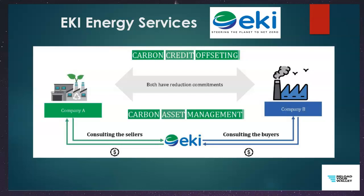Now we talk about the concept of our company, where our company sits in the middle. In the previous slide I told you we need an agent in the middle. So EKI is the agent basically. So what happens? Company B are the guys who produce a lot of carbon emission, bad guys. Company A are the good guys. Okay, they have some carbon credits, so they are the sellers. Company B becomes the buyer. Who becomes the agent? The broker, EKI.